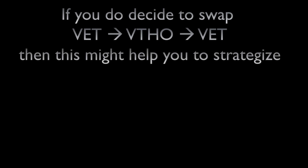And if you do decide to swap VET for VTHO and then back to more VET, then this might help you to strategize.